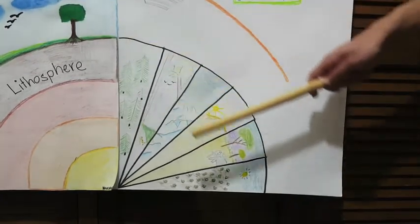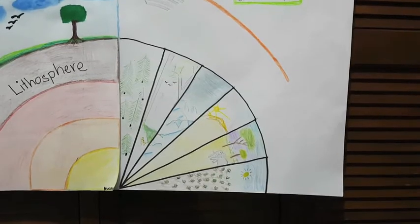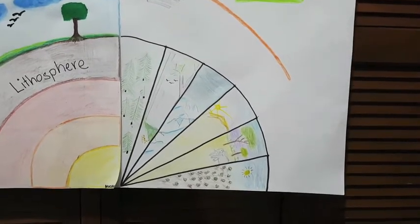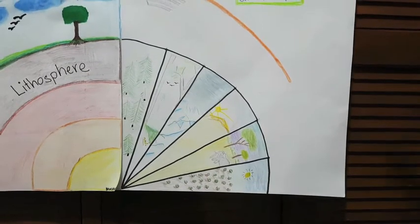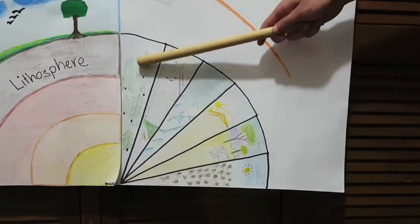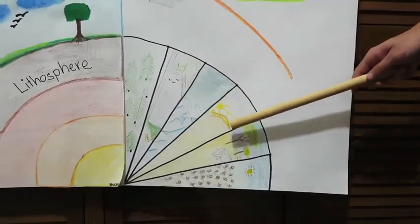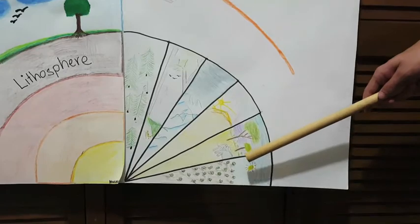Pay close attention to this graphic. All of these variables give way to what we know as climate regions. In our world, there are 6 main climate regions: the taiga, the rainforests, the tundra, the desert, the savanna, and the steppe.